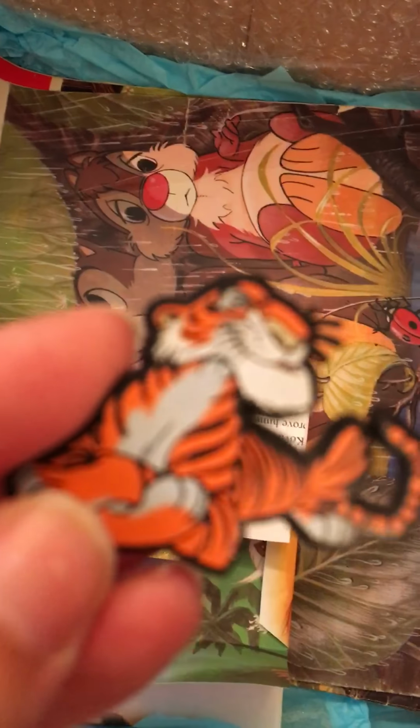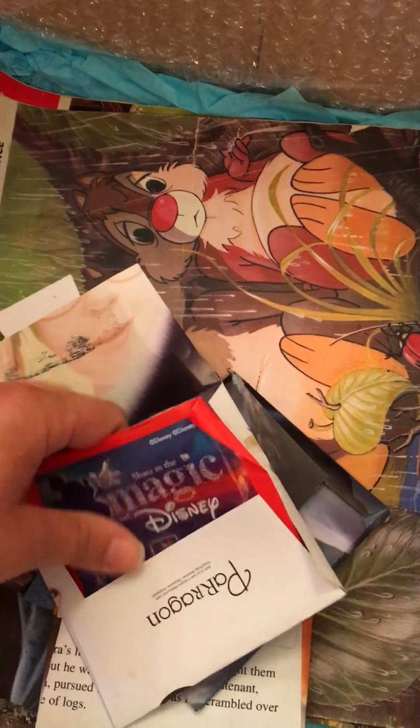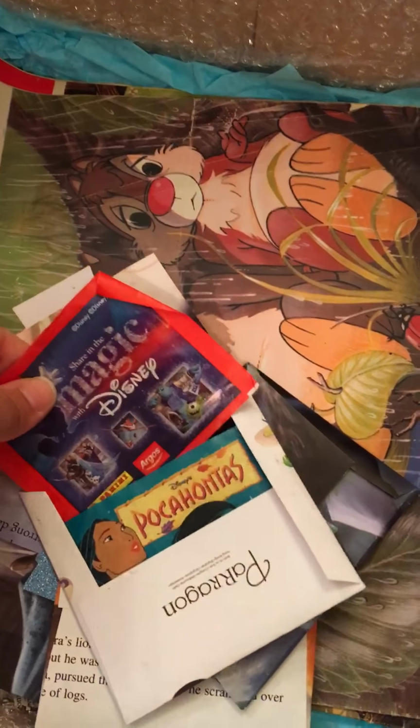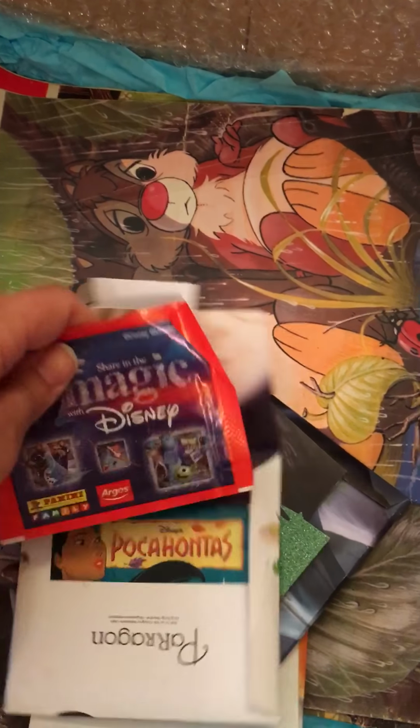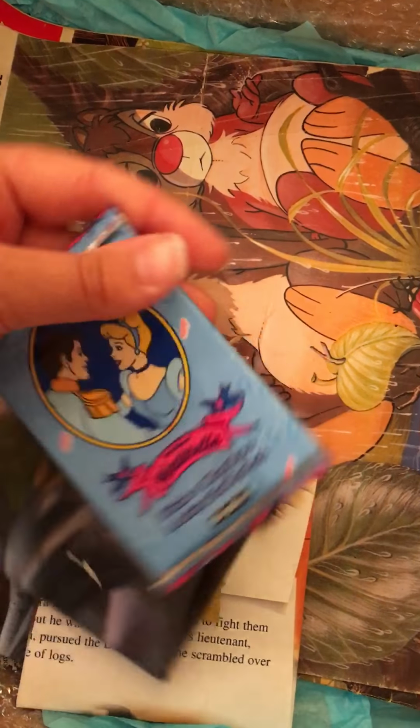Shere Khan. I'll put that on my jacket. It's got pins of all sorts, pins galore. I'll have to keep all these as one pack of stickers and two packs of stickers. There are Cinderella trading cards in there. I'll open those at some point.